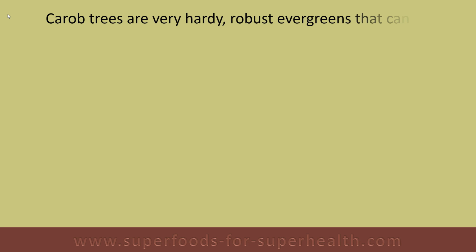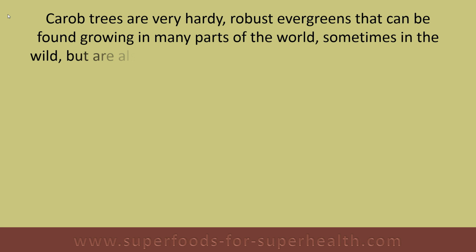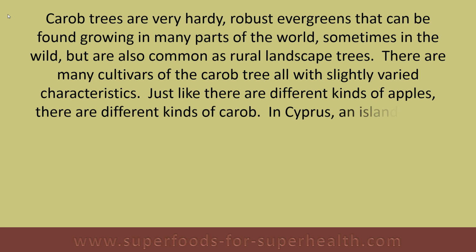Carob trees are very hardy, robust evergreens that can be found growing in many parts of the world, sometimes in the wild, but are also common as rural landscape trees. There are many cultivars of the carob tree, all with slightly varied characteristics. Just like there are different kinds of apples, there are different kinds of carob.